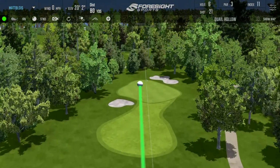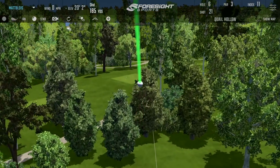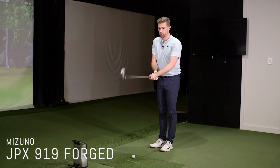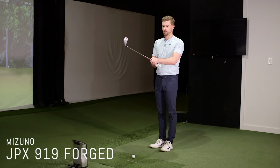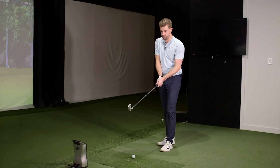Oh, that sounded awfully good. It feels great. It just feels like they go further. 6-7 yards further. Surprisingly, being a Mizuno, this is the biggest, chunkiest one to dress, isn't it? Of those group, yeah. It's not offensive looking, but comparatively, it's bigger. It's more generous. Yep.